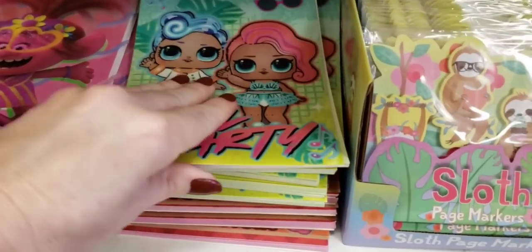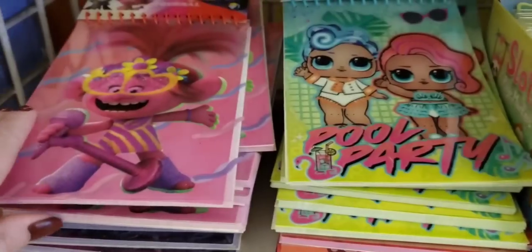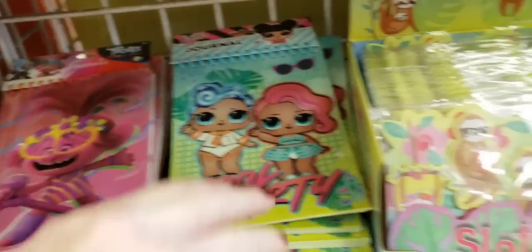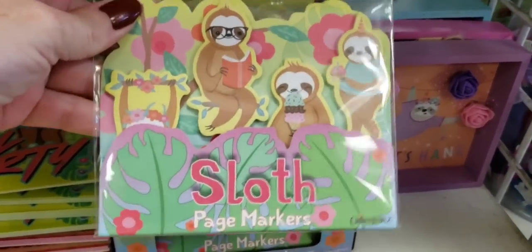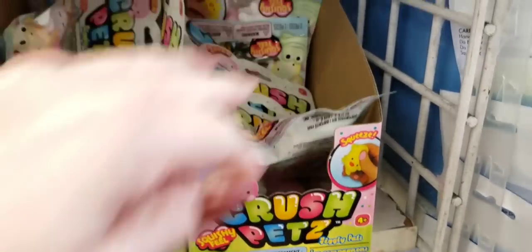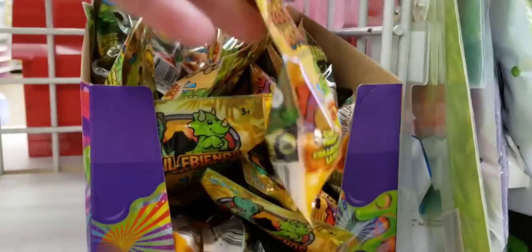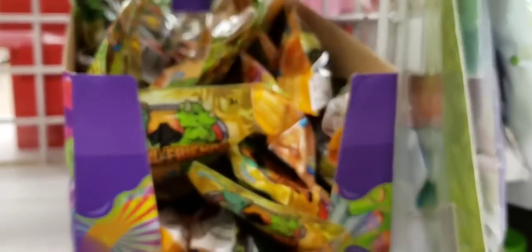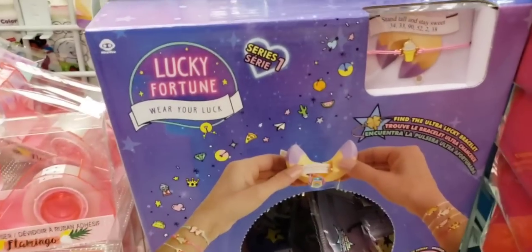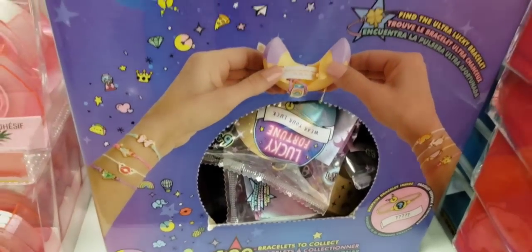They have these new pads of paper. There's the trolls. And then over here, these are the sloth page markers. Those are cute. These little squishy things, they have the little dinosaur blind bags, the fossil friends. You get two per pack. And they also had the Lucky Fortune charms. Now you can get these at Walmart right now for $5.97, I believe.